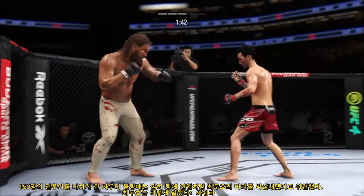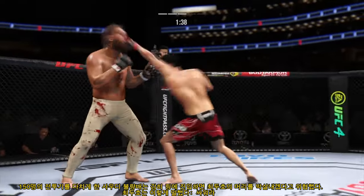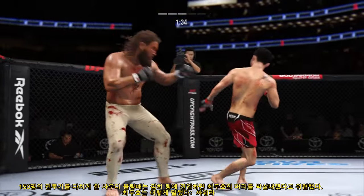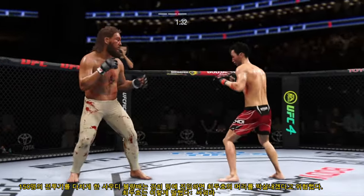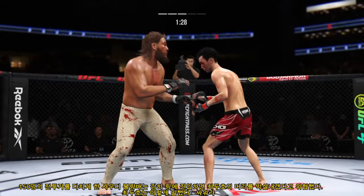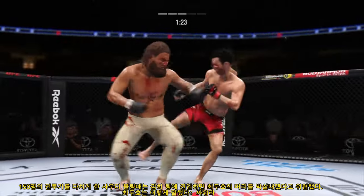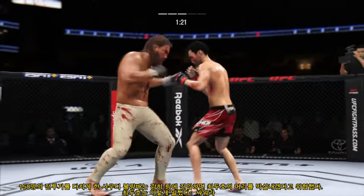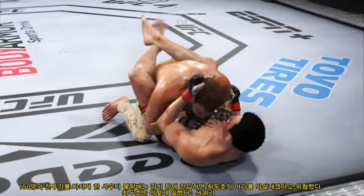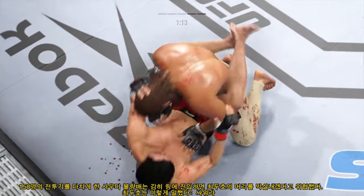Oh, straight right. Man, these guys are throwing back and forth. Nice loop and punch. And he's looking for that left hand, just missed. Oh, good kicks. Another big takedown. Oh, and he gets the single leg takedown. Nice entry on that attempt.